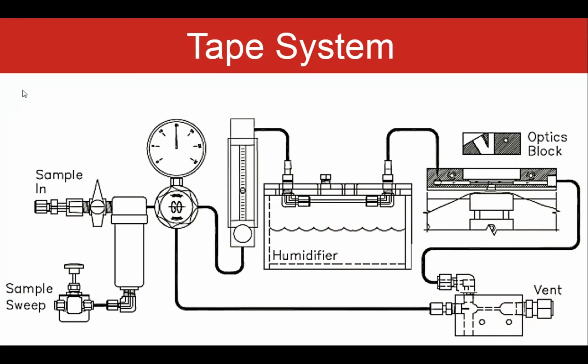The sample gas goes through a humidifier where it becomes basically saturated with water vapor at that point. And then it enters into a detector system, an optics block, where the tape will be exposed to the sample gas. We also have a vent eductor that you see in the bottom left-hand corner here.